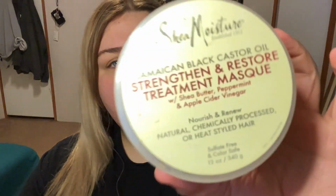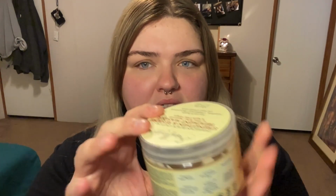So I don't love the smell, but it works well, and so I'll use this, and then I'll put some of my other conditioner in my hair after I rinse this out, just to leave my hair smelling better. But yeah, so that's what this one is. And it's really inexpensive. I think it was like $15, but this is a humongous tub. I have big hands, big head. So there's that.